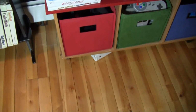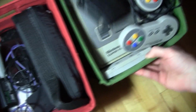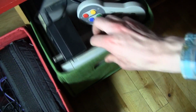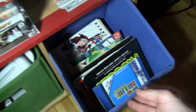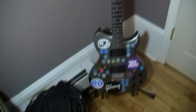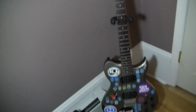Now in these pull-out drawers we got Game Gear, and there's a PSP in there as well. Game Gear games. And this one we've got the Super Famicom that came straight from Japan. It's one of the games for it. Romancing Saga 2. And all my paper stuff, all manuals, Atari comics and stuff like that's in there. And my guitar. Missing the string. I was gonna say, missing a string. What string? E string.